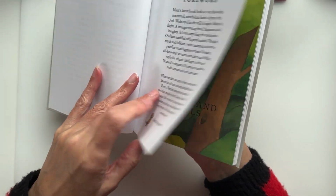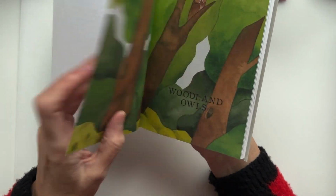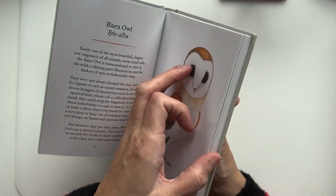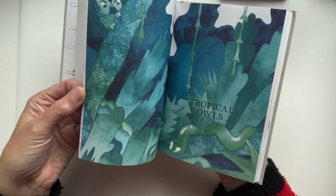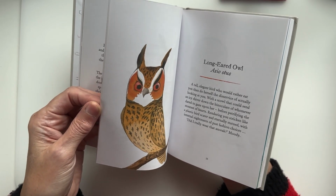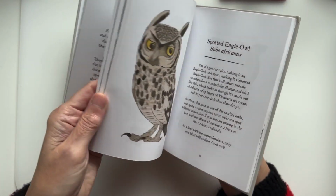So for each page you'll get, obviously, woodland owls, and you get a beautiful illustration and then some information on the bird, and that goes all the way through. And I just love the illustrations. It's not Brian Wildsmith per se, but it's Wildsmith-esque. I think that's why I like it so much. It's kind of quirky, a bit like me.